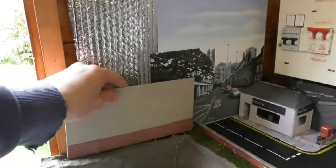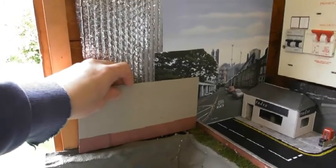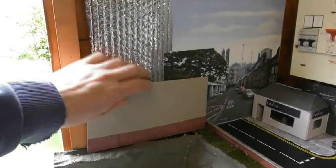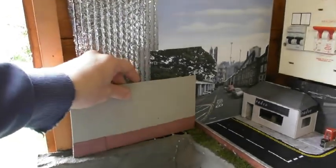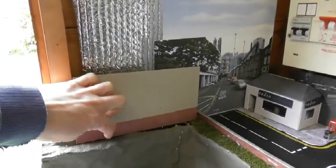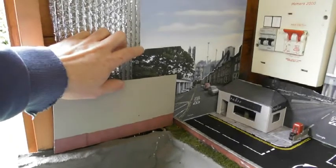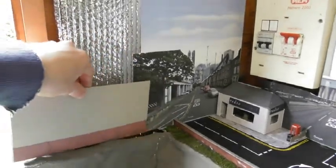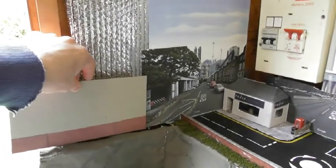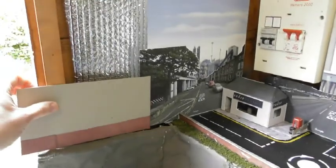So basically my plan is to put something like that along there, and I'd need to cut a little notch there for a fire exit and another one along there, and put some cladding on the top there. And the alternative is actually just to have it starting there. You know, that actually looks a bit better because we've also got the garage up to there. So I'll maybe actually do that instead.